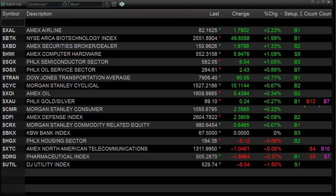Here's a look at the sectors ranked from best to worst. Top gun was the airlines, which is kind of a subcomponent of the transports. The BTK was also very strong, finally getting a little bit of a bounce back. Semiconductors were strong. Oil services hanging in there. The transports that we just talked about are taking a shot at their previous high, this is all positive stuff to see these performing fairly well today.